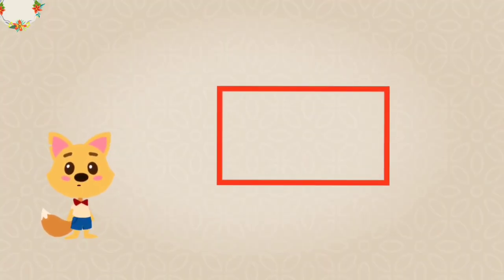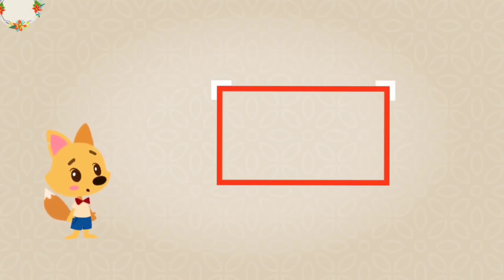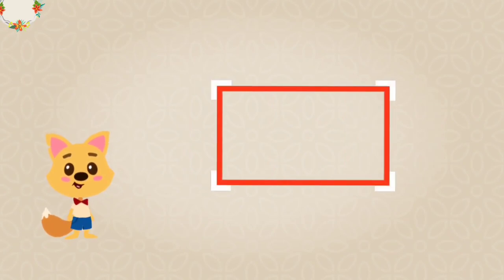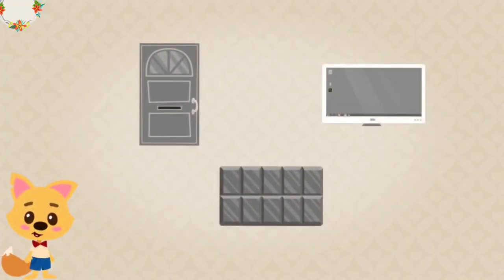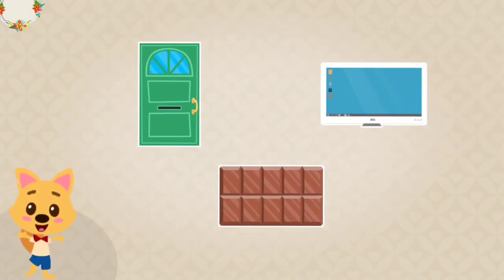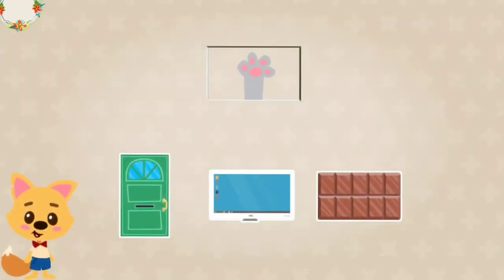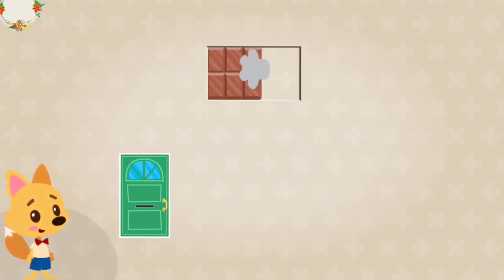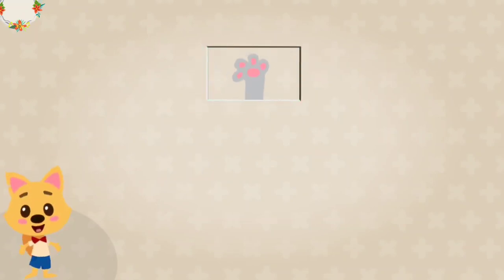A rectangle. It has four angles. 1, 2, 3, 4. The rectangle and the square are similar, but the rectangle can be higher or wider than the square. Tap on the rectangle. Tap on all the rectangular items. Door. Chocolate. Monitor. Drag all the rectangular items into the window above. Yes!